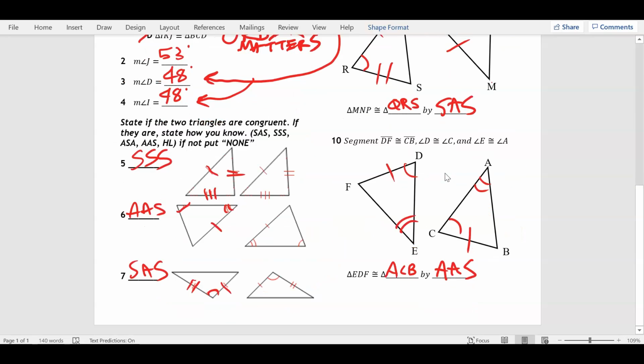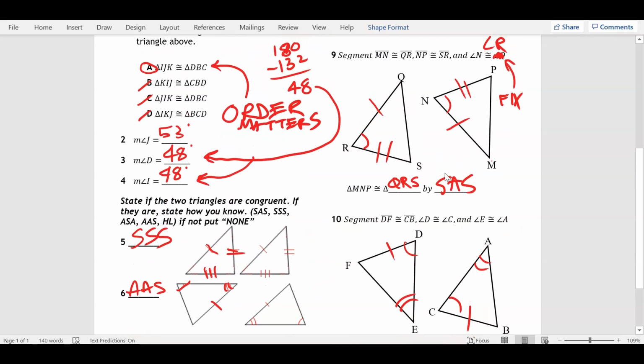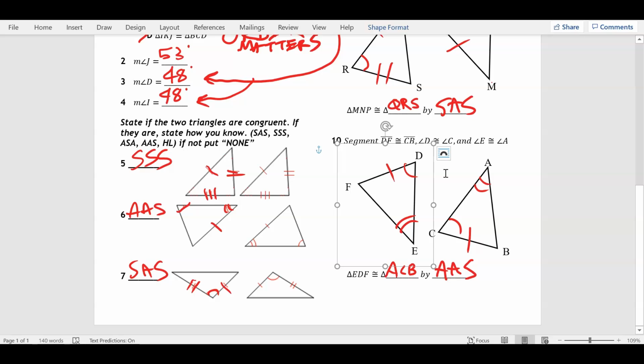What about number 9? Number 9, I know we had 1 fix on there, but MN and QR, tick mark between MN, tick mark between QR. NPSR, tick mark, angle N, angle R, arc, arc. If you label it correctly, it's going to be side, angle, side. Okay. Again, match up your letters. You got to match up your letters. Number 10, when you label all the side, the angle, and the angle, if you go along the edge, it's angle, angle, side. Okay. So this is how we did the review from yesterday.